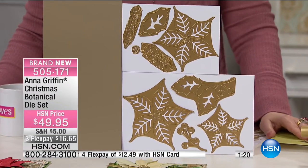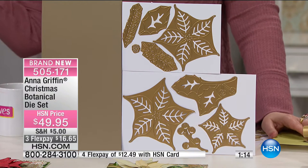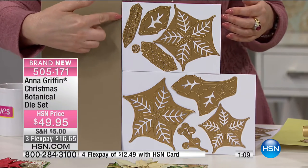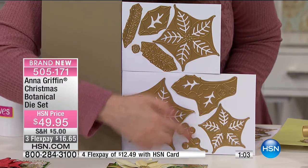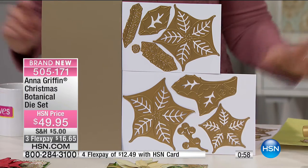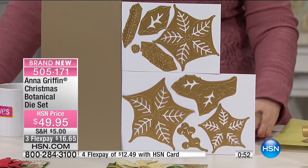Now, we're calling these holiday botanicals, but maybe you're doing invitations for a tea party at your house. Maybe you're scrapbooking or paper crafting, or anytime you want to have some leaves, because these look like fern leaves and anything springtime. Obviously, the holly there looks very holiday to me, but the rest of it you can do at other times of the year, from graduation to Halloween. Anytime you want to do any kind of decorating, florals are always a great idea and go with everything.